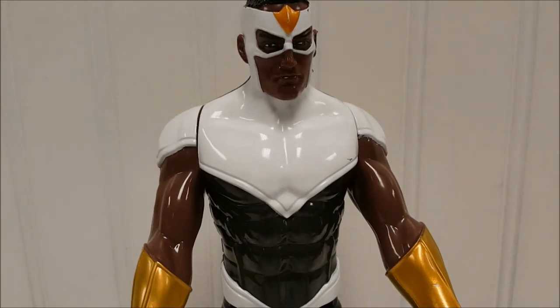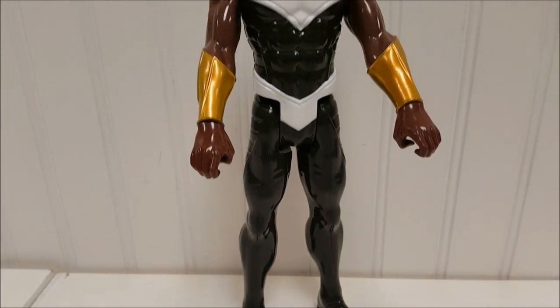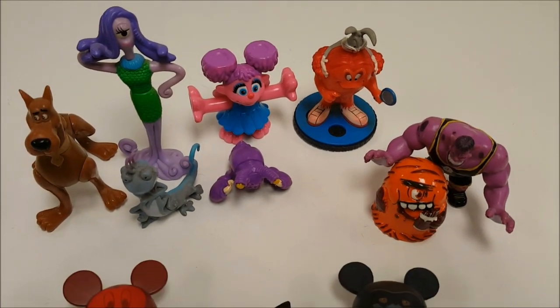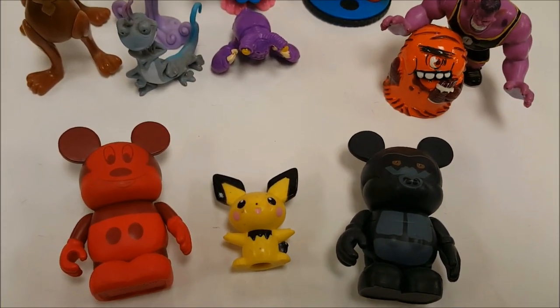So I haven't identified him yet, but I do know he is Marvel. He's from 2014, and I'm very glad I bought him today. This is the $2.99 bag that has the tiny little Pikachu in it. This is everything that was in the bag. I got the bag for this tiny little Pikachu.